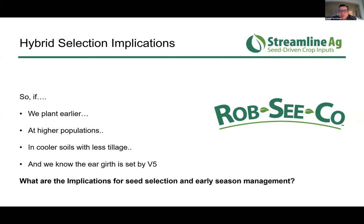What can we do with early season management? Maybe you've got some hybrids or varieties that have a little less disease package, a little bit less early season vigor. That might be a way to match these up. But really, all these trends apply to the plant regardless.